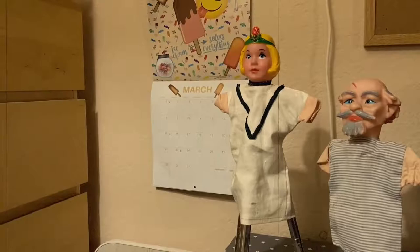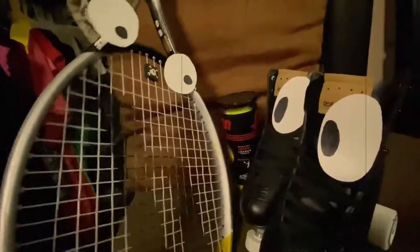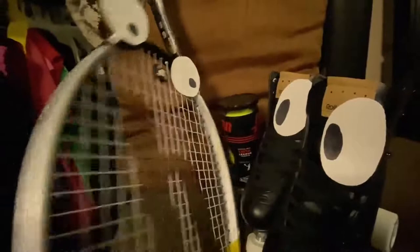Crikey. You hear those two bickering over there? They don't know what they're talking about. There's Sheila. She's going to grab this racket. She's going to go out there to the court, and she's going to rough some stuff up, eh? What do you think, Derby? Come on, Derbs. Roughing it up. You know. Come on. Come on.